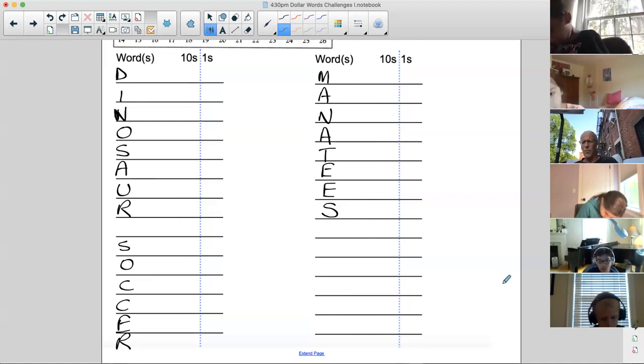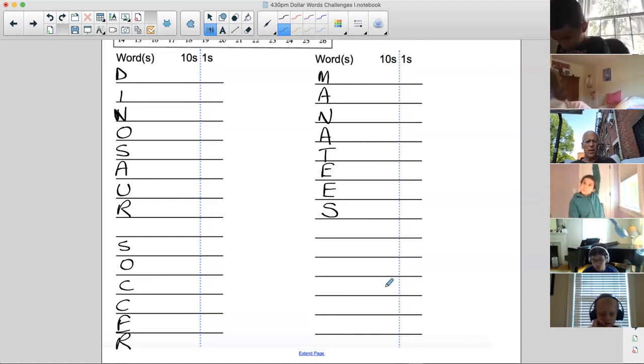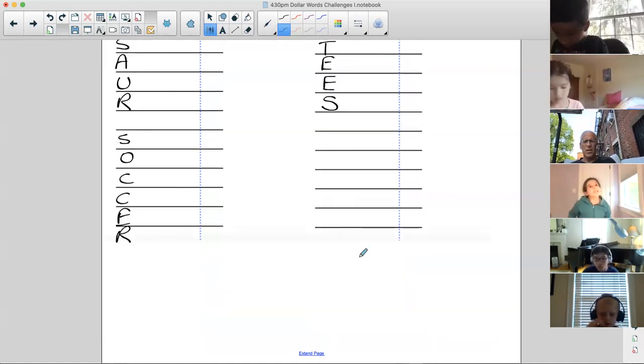Penny, can you keep yourself unmuted? Raymond, unmute. Alexander, unmute. That's how you spell manatees. And Gabby. Yes, it is. Okay, good. Anybody else have one they want to share? Manatees are cute. Go ahead, Sarah. I'm doing slow sloths.